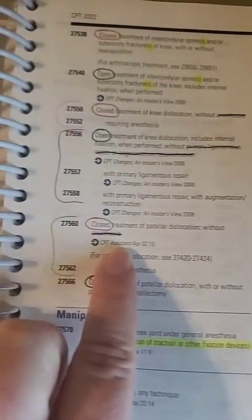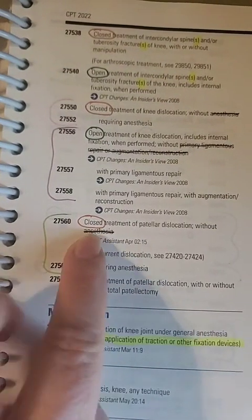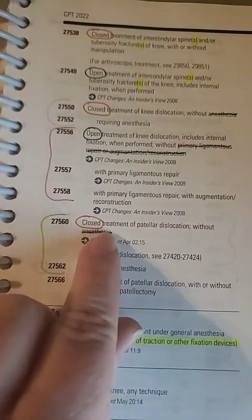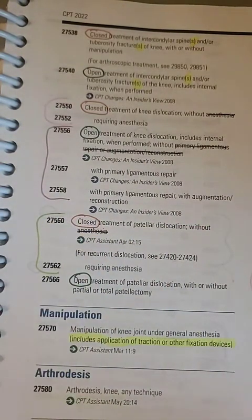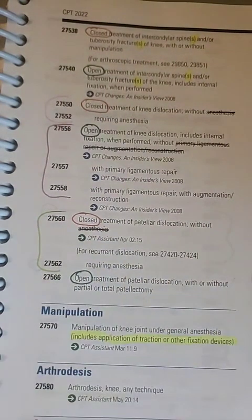Yep, without anesthesia. So I put one line through the anesthesia. I usually don't put a line through the word without, but just the name of the procedure that comes after it. That way I can still see both words, but yep, that is without anesthesia. 62 is with anesthesia. It is intense.